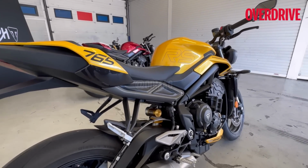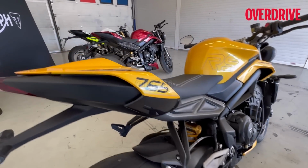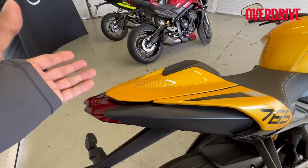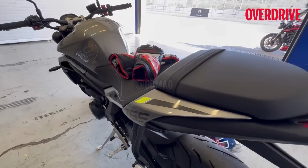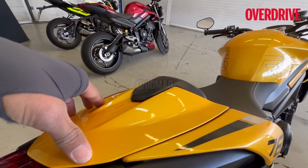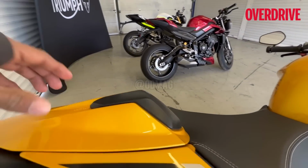Now, those are the main visual differences, of course. One more is the cowl. You get this cowl on the RS. It can be replaced with the seat if you so need. If you see, the lower panel is essentially the same design. It's just the one on top that changes. Instead of the seat, you get this rear cowl.